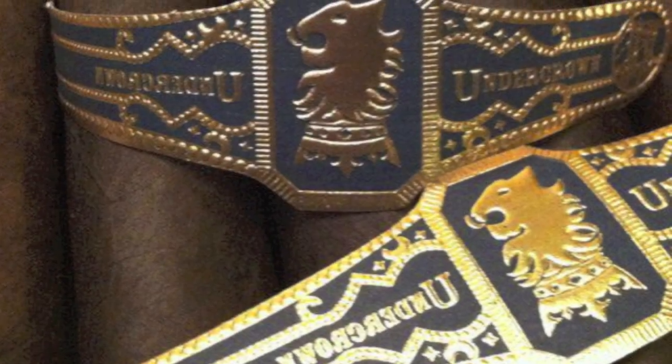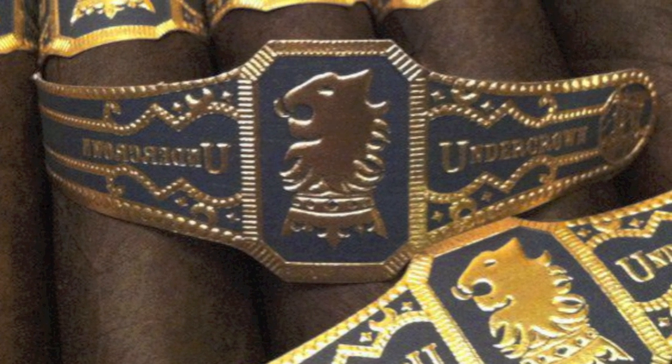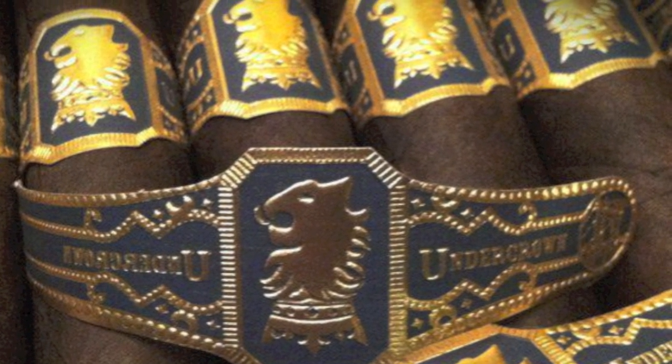In the Drew Estate factories, the rollers and the blenders were smoking a lot of Liga Privadas as they worked throughout the day. Well, since there's such a shortage of Liga Privada cigars, Jonathan Drew and Steve Saka and the guys at Drew Estate said, look, you guys have got to find something else to smoke. We just don't have enough for you to smoke them here and enough to sell to our customers. So what they did was they blended for themselves the Undercrown.